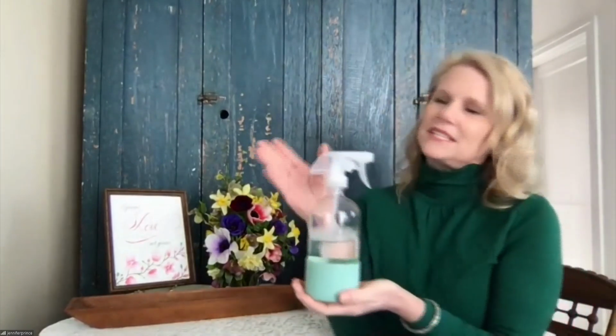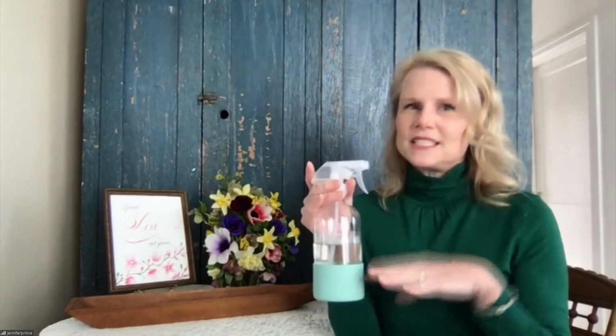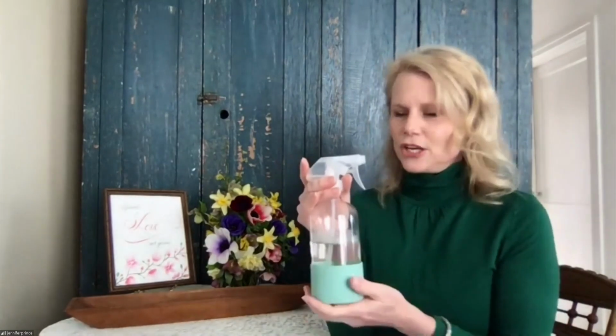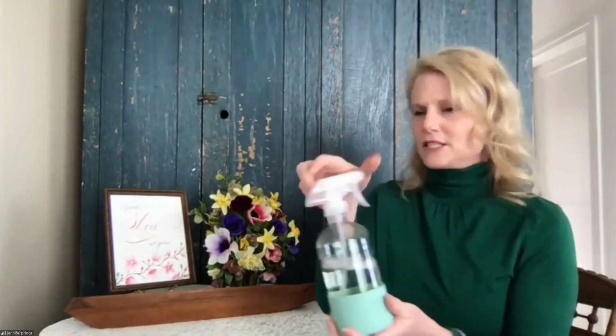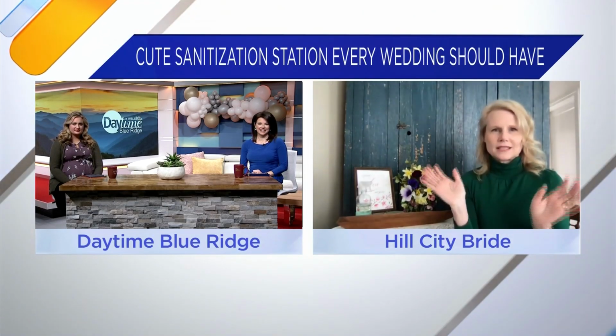This is disinfecting spray, and you can put things out with labels on them, but I would encourage you to get something clear and make it really pretty so that people know what it is, but it also looks really pretty on your table. Because if you put disinfecting wipes out and they've got the big yellow Clorox label on it, it just doesn't look as pretty as your decorative bottles.